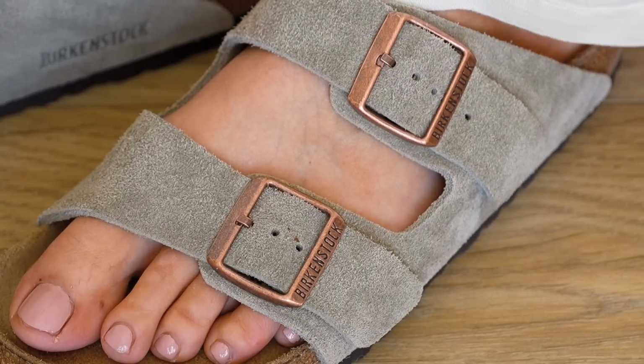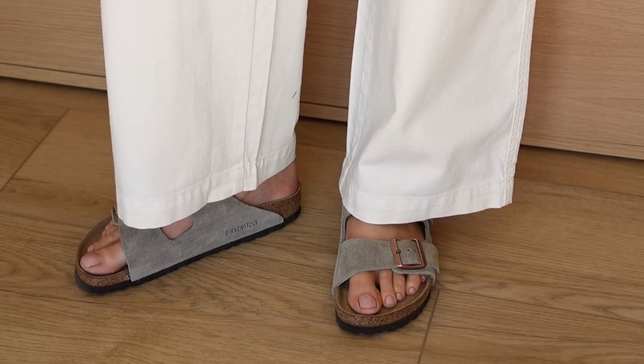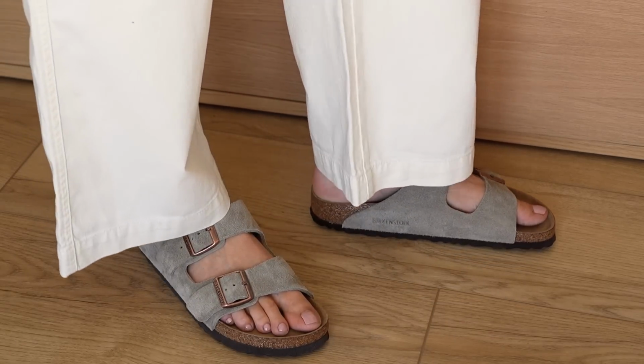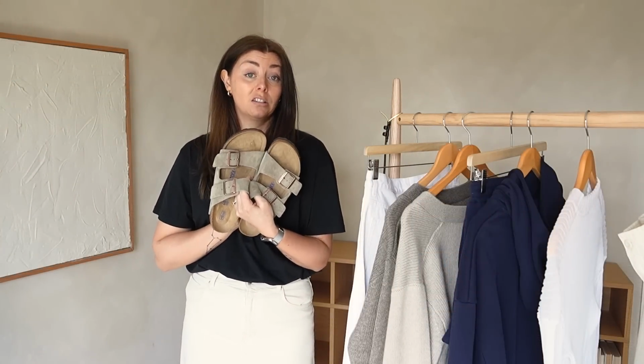The reason I bought these is because I know that I get so much wear out of them throughout spring and summer, and even sort of the early parts of autumn as well. And I wear my Bostons, which are the little cloggy style, which are in taupe. I wear them so much that I just figured I would add the sandal version to my footwear collection.